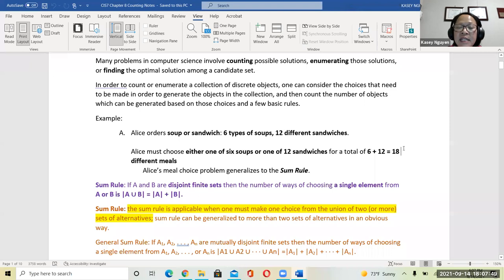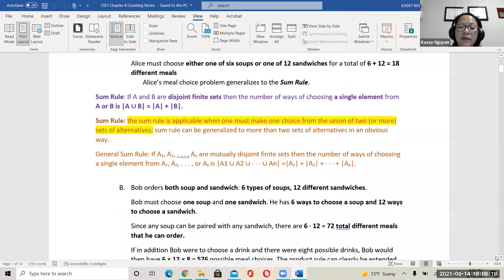So you would do the addition when you're presented with one choice out of the multiple groups. So that becomes a union of your sets. So you would take the cardinality of the first set, which is 6, plus the cardinality of the second set, which is 12. So that gives you 18 in this situation. So that would be the sum rule.